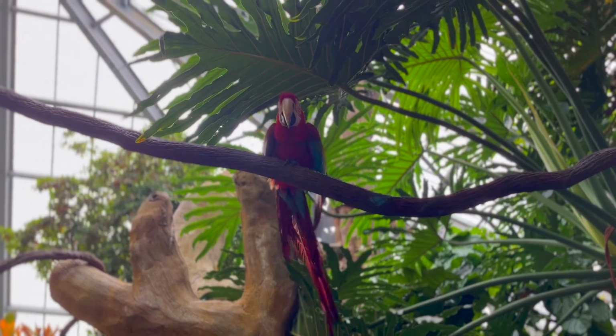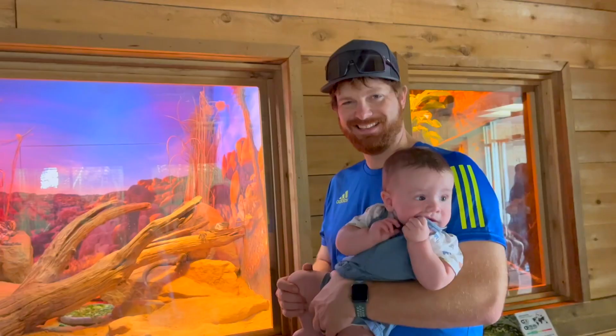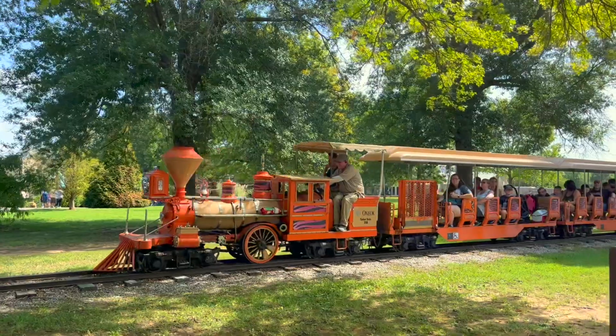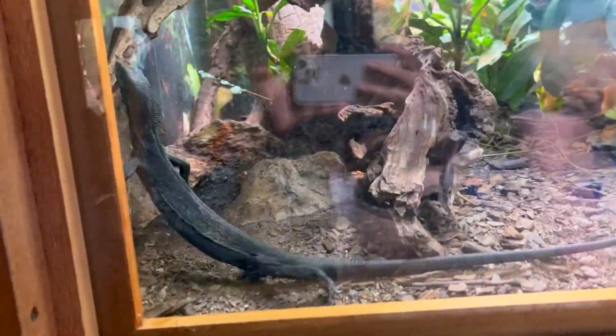If you are an animal person or you have kids, this is a total family-friendly attraction. We recently visited the zoo with our son and found that there were a lot of places for kids to play and rest. And of course, just enjoy the animals.